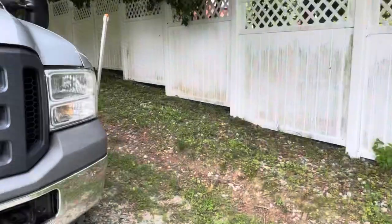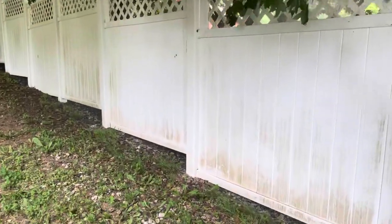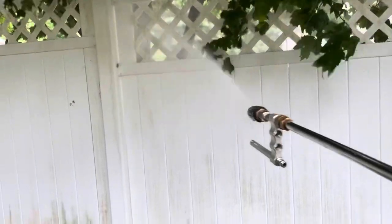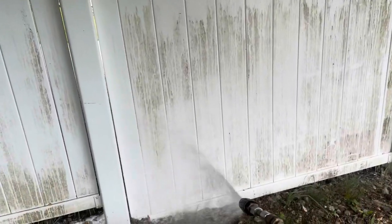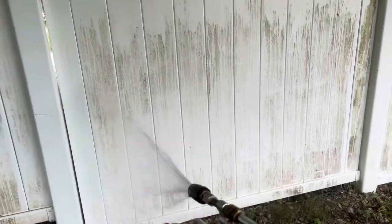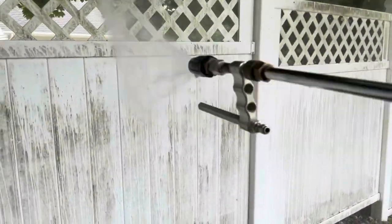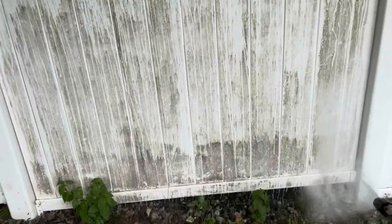All right, now I'm on the driveway side by the truck. Now I'm gonna M5 soap all of this fence. And then I'm gonna continue with my house wash. So this will have probably a good half-hour dwell time. We'll come back when we're done, see what it looks like. Hopefully only have to give it a good X-Jet rinse one time.